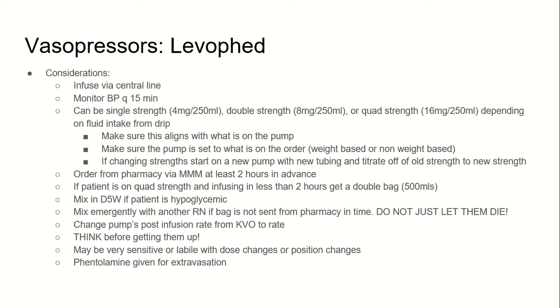Think before getting them up if they're on pressors. Remember, they're going to vasoconstrict off their peripheral extremities, so they're going to have a higher risk for orthostatic hypotension. They may be very sensitive or labile with dose changes or positioning changes. So if they're on a bunch of levo and you turn them and they get hypotensive, you turn them back, okay?